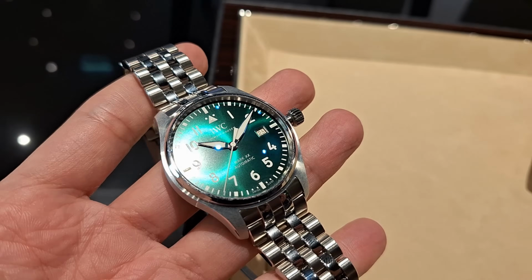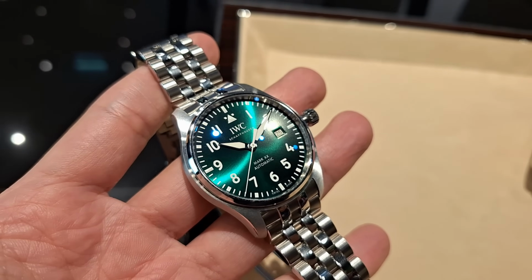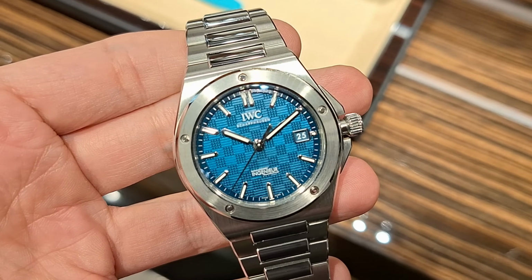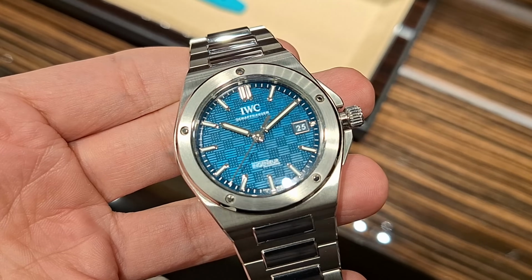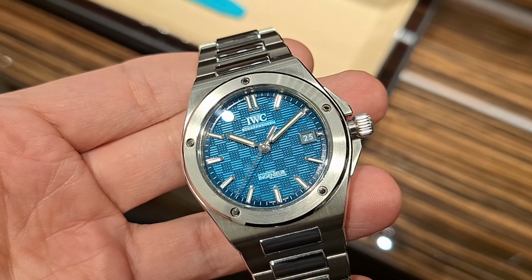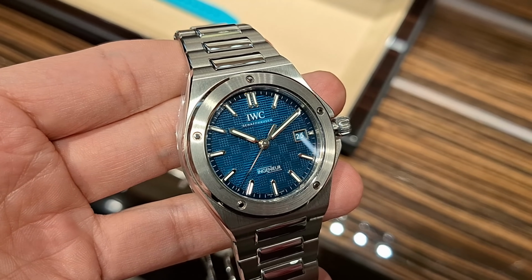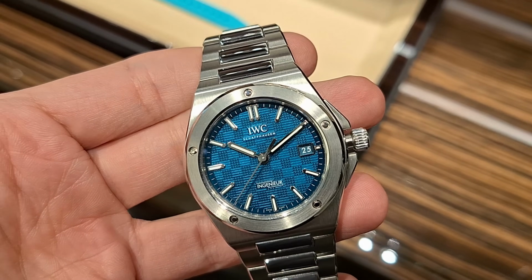Paying a small premium for the Ingenieur is fine, but double is completely unjustified. Sure, the Ingenieur has a more complex case and bracelet, and subjectively a nicer dial. But does that really justify doubling the price? For me, it doesn't. Now I know many brands do this, fitting different watch lines with the same caliber.